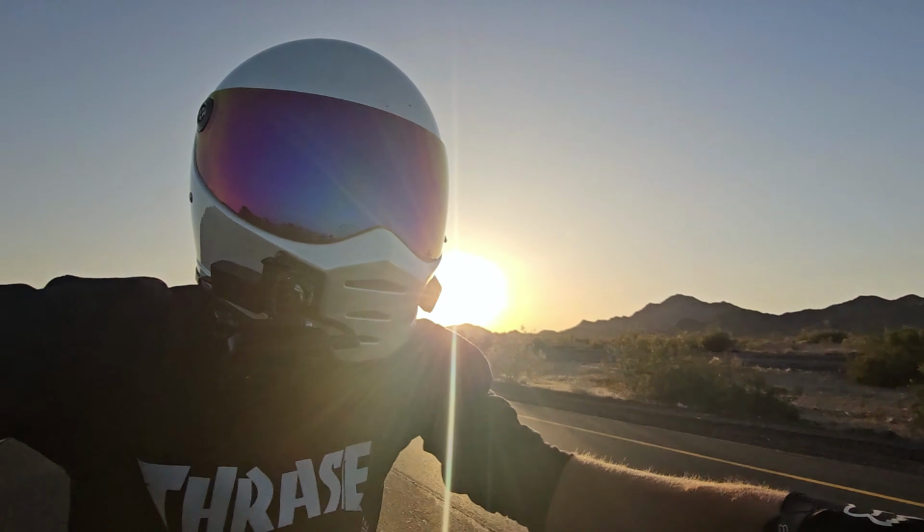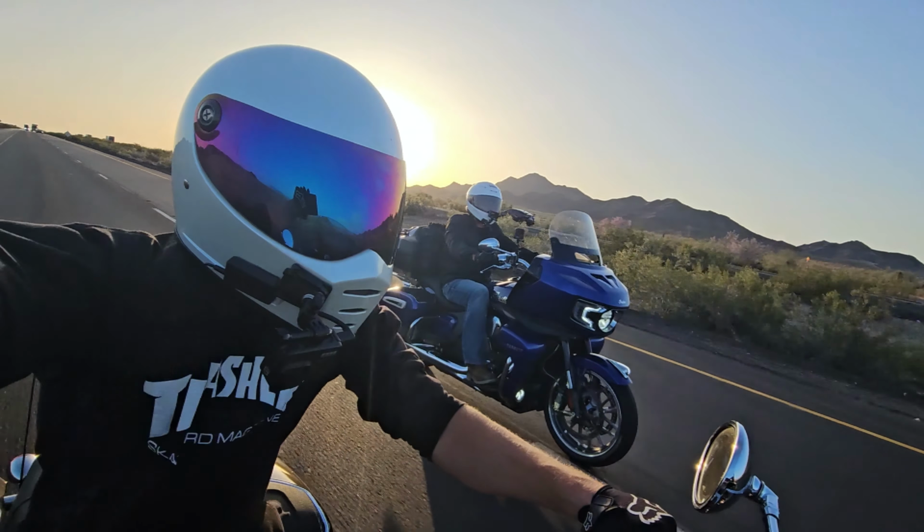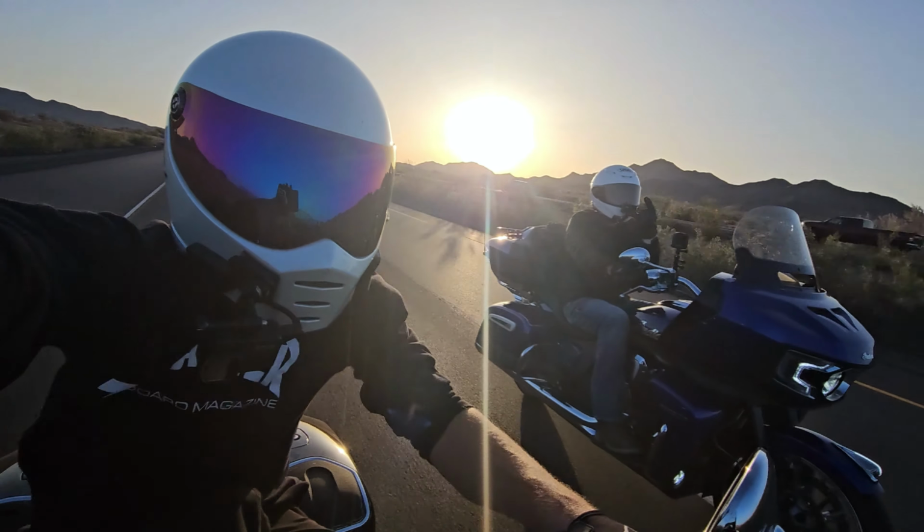So the way I look at this Cardo Packtalk Pro is it basically has a bunch of cool features that you didn't really know you needed, but once you use them, you're like, oh, that's pretty cool. I don't know if I could live without that. The first one being the auto on-off. You pick the helmet up, it automatically turns on, tells you how much battery life is left, and then when you put the helmet down when you're done using it, it automatically turns off the communication pack. Pretty cool feature.